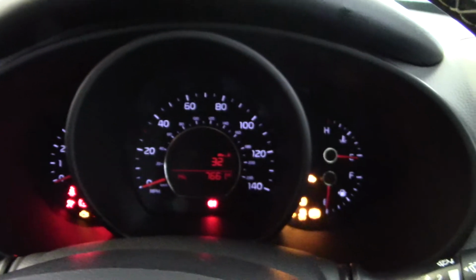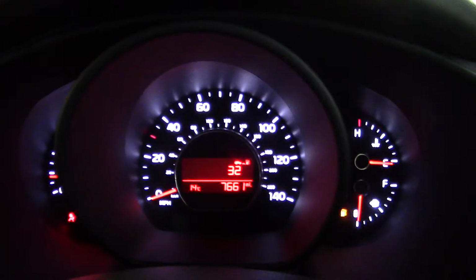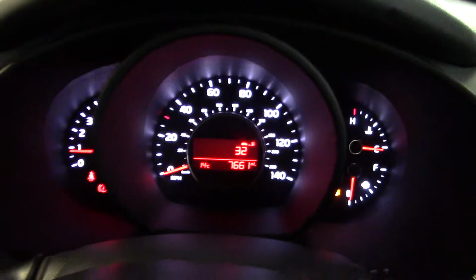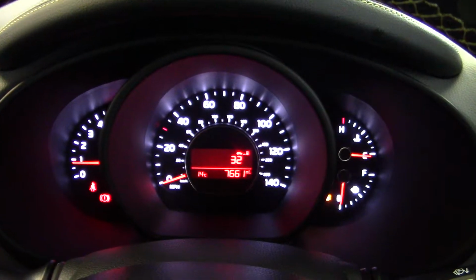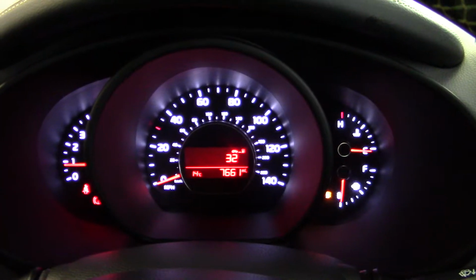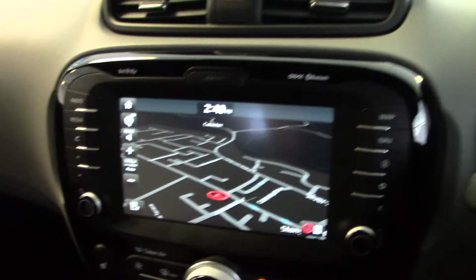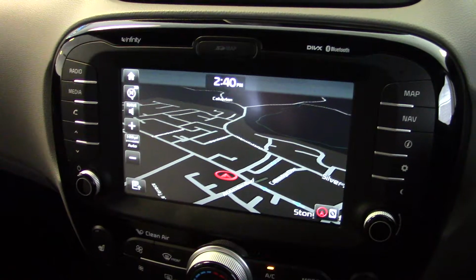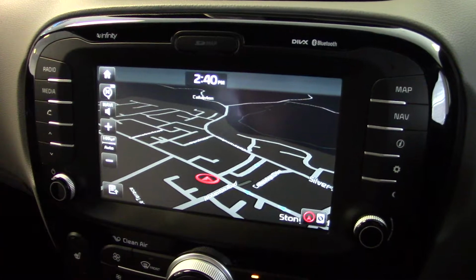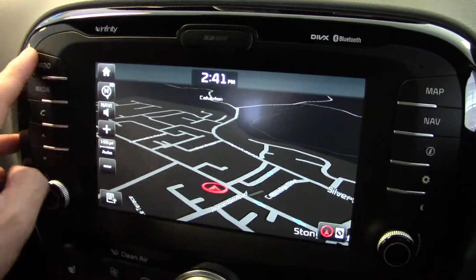Okay, if we jump in and fire the car up, we can see that at the moment it's done just 7,661 miles. Now it is a demonstrator vehicle, so that mileage may increase slightly, so we'll let you know what the exact mileage is when you enquire. Sat-nav on the car, touchscreen system with the traffic monitoring channel, and it's fully postcode programmable as well.